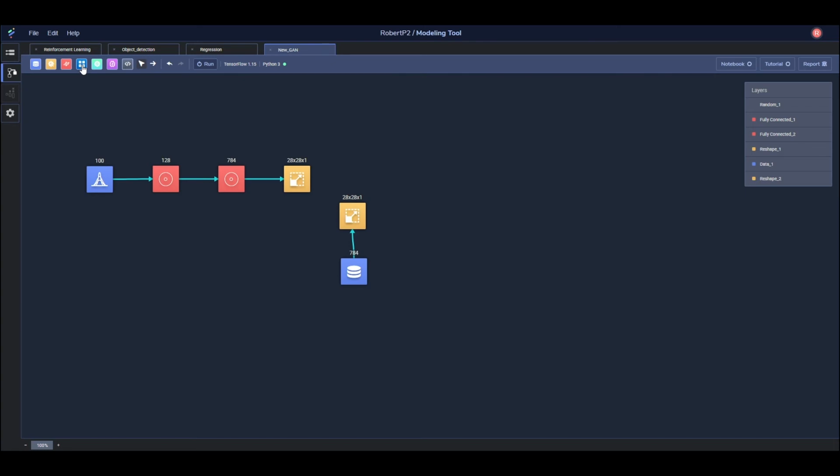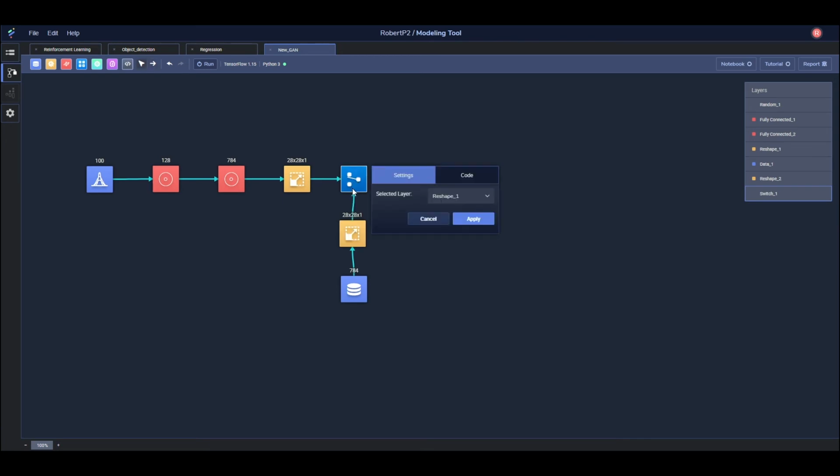Now I'm going to add a switch component. This component allows the model to switch between two different inputs. In this case, it's going to switch between the generated image and the real image. It does this to be able to learn, or try to learn, which image is false or generated and which image is real. The only setting in the switch layer is which component you would start with, and in our case we'll start with the generated image.